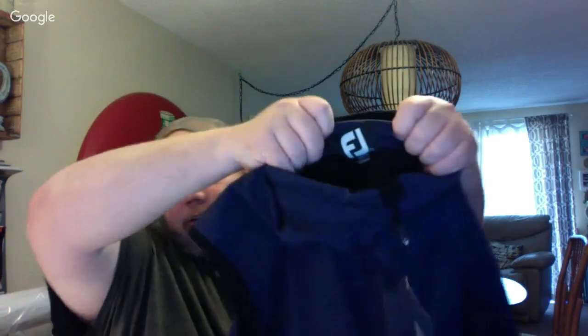All right. And then found this. This was $6, but it was half off. So this is a FootJoy. It's new with tags. It's like a soft shell vest. There's the tag.